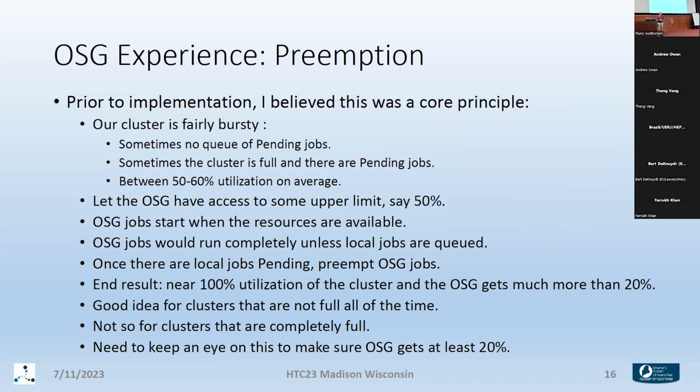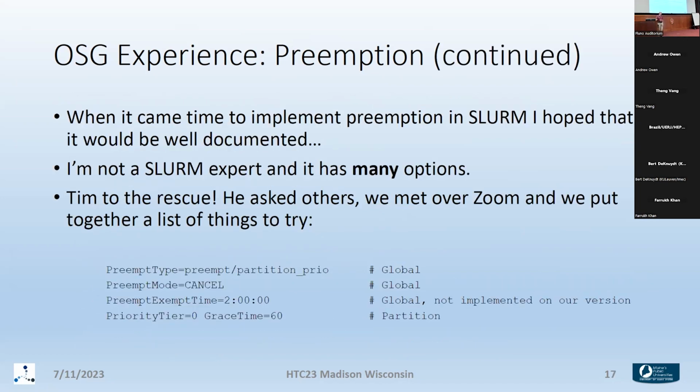I have set up preemption. I worked with Tim quite a bit, and Tim and Jeff, and set that up. It wasn't exactly easy to find the information that I needed. Currently, we set these parameters in Slurm, and it seems to be working. The only thing that is not working is the preempt exempt time, which is the amount of time after a new job says you've got to stop that the OS pool job can continue, just to be nice and give it a little bit more time.